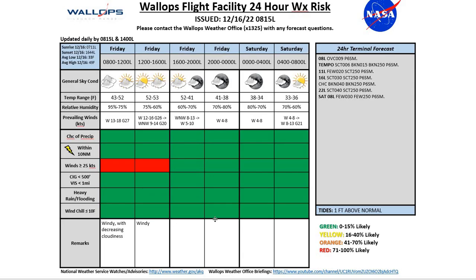Taking a look at our next 24 hours, you can see really the only hazards to be concerned with are those winds, with wind gusts currently at or slightly above 25 knots. That'll be continuing through the morning and into the afternoon. We'll see clearing conditions as we go throughout the morning hours and into the early afternoon, and then maybe a little bit of an increase in some clouds by the mid to late afternoon hours and on into the evening, seeing partly to mostly cloudy skies. Overnight tonight, looking at a low temperature right around 33 degrees.